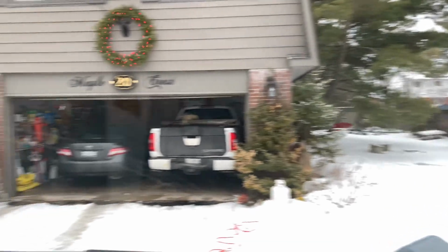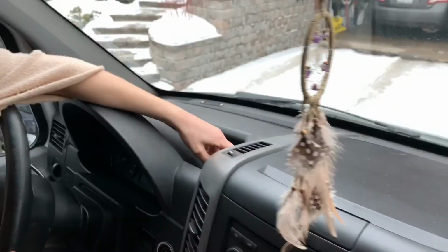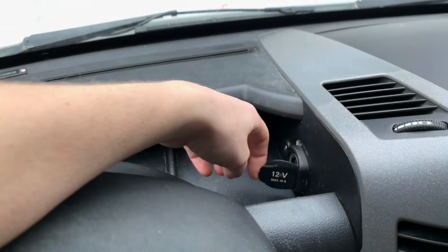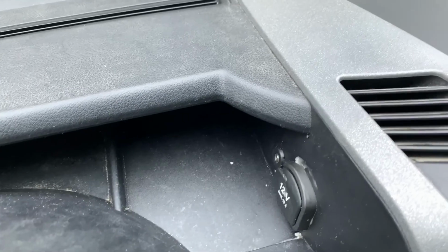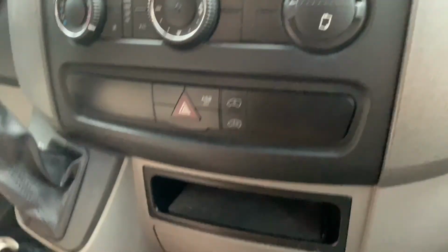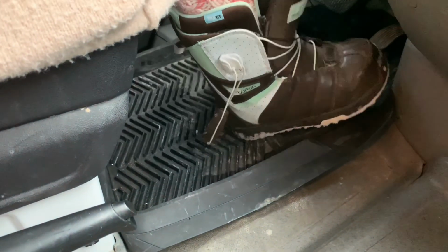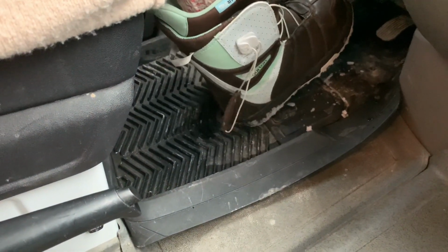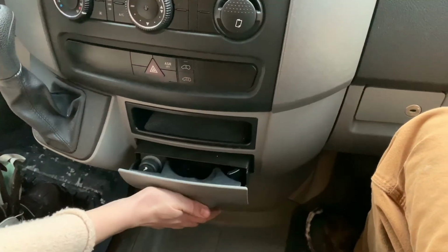And there's actually lots of storage up here. There's a bunch of 12-volt thingies. The auxiliary plug is also over here. Yes, and there's also one down here and right there. We also have these deep mats for the winter because of the snow, and they work very well. There's also some cup holders here.